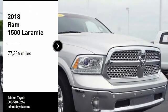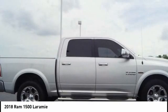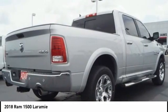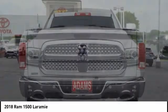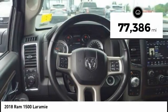Stop by and take a look at the 2018 Ram 1500. The Ram 1500 went against the Chevrolet Silverado, Ford F-150, and Toyota Tundra, which are all excellent trucks in their own right. The Ram took home the prize for its well-rounded strengths. This vehicle has less than 80,000 miles.